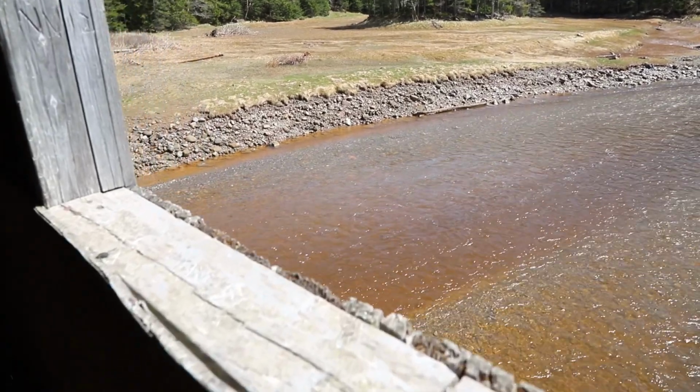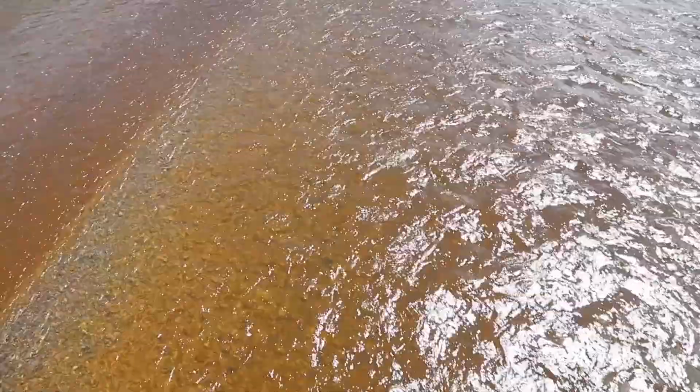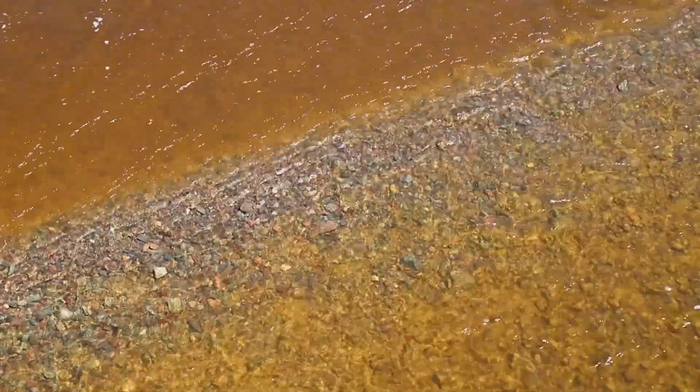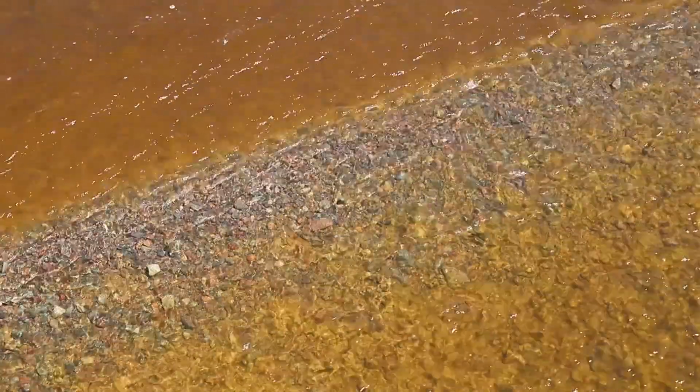And while I was up here looking through these windows right here, I shot down at the water and I got a couple cool abstract images. I just really like that golden water and all the different colored stones that are so iconic around the Fundy area here.